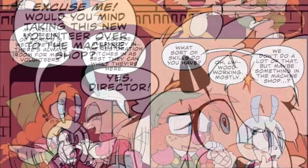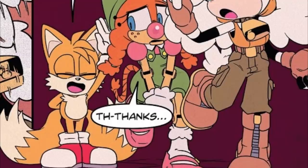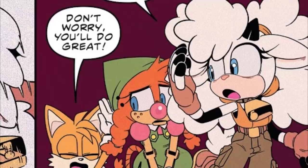Jewel thinks Belle might be of some use over at the machine shop. So she asks this lamb girl if she can guide Belle over to said machine shop. I gotta say, after growing up with the Archie series and the old Sat AM stuff and everything we got over here in America, I love seeing all these species actually properly Sonicfied. Look, I love my Freedom Fighters, do not get me wrong, but they did not really fit in with a lot of the game design, so this always makes me happy. I know I've said it before, I'm bound to say it again.